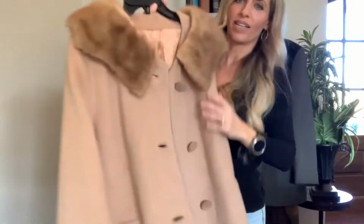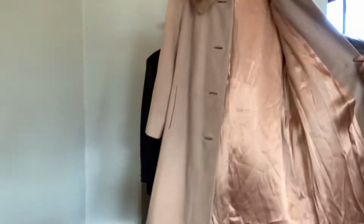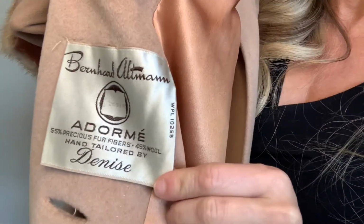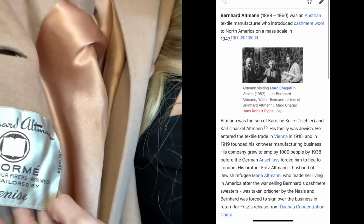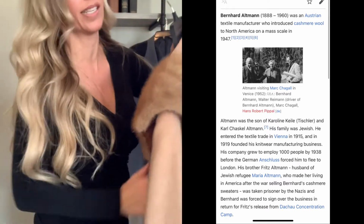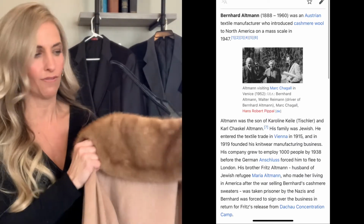Okay, this next one is really beautiful also, long, with a satin lining and fur trim. The interior tag has the designer's name, and I read a lot about him last night, Bernard Altman, and it says 55% precious fur fibers, 45% wool, hand-tailored by Denise. And the history on this guy is really neat. He actually is credited with bringing cashmere to the United States in, I think, around 1947.